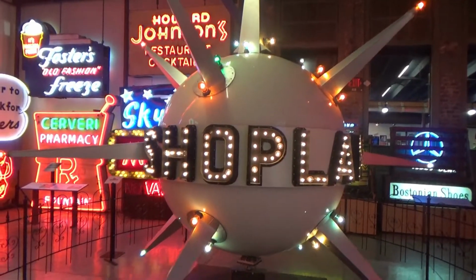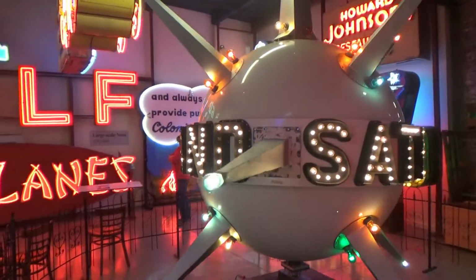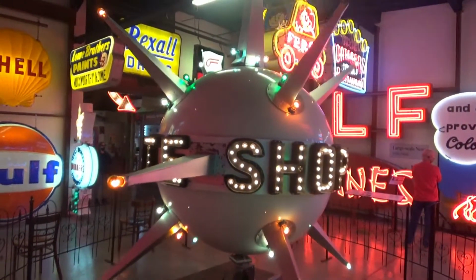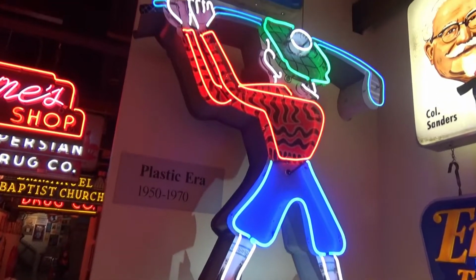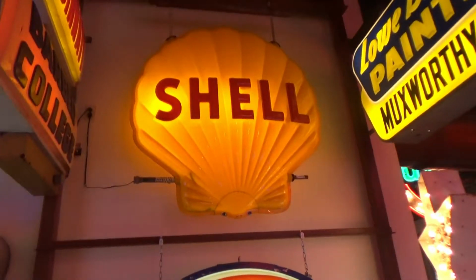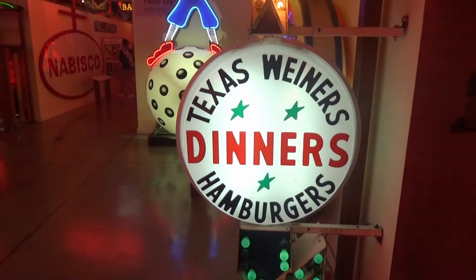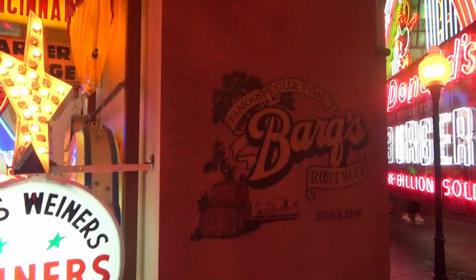Here's an interesting one. Shopland Satellite, however you pronounce that. How about that? All kinds of interesting signs here. Golf Shell. Cincinnati Barber College. Texas Wieners Hamburgers. Is that diners? Dinners? Barks Root Beer.